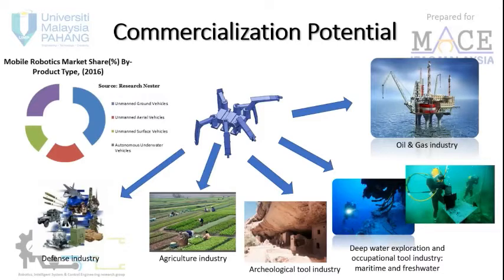Okay, actually, the leg robot falls into the mobile robotics market, which is increasing by the year, according to the interest of customers regarding its special features, and also the advantage of these robots in surpassing all terrains. Let's say the defense sector is also interested in having such dog-type robots, and agriculture is interested in multi-leg robots, maybe archaeology also, as well as the deep sea for seabed exploration in the oil and gas industries.